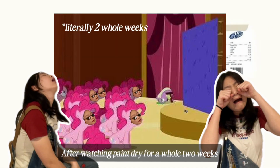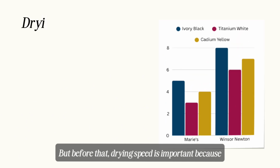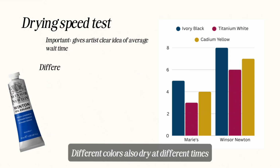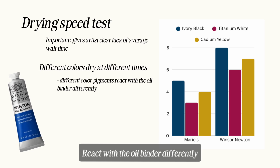After watching paint dry for a whole 2 weeks, we finally got some data. But before that, drying speed is important because it gives the artist a clear idea of the average wait time when using the paint. Different colors also dry at different times. This is because the different color pigments react with the oil binder differently.